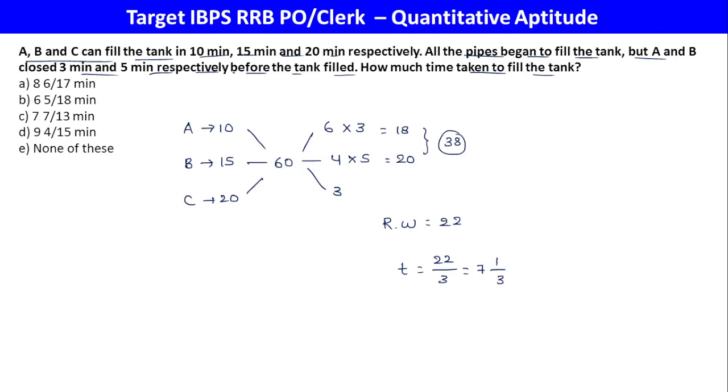Wait, before the tank is filled. It's not after but before, so the total work gets added. With the keyword before, we talk in terms of time and work already done, so work gets added. Right, total 38 units of work is getting added. Total work is 60 plus 38, 98 units.